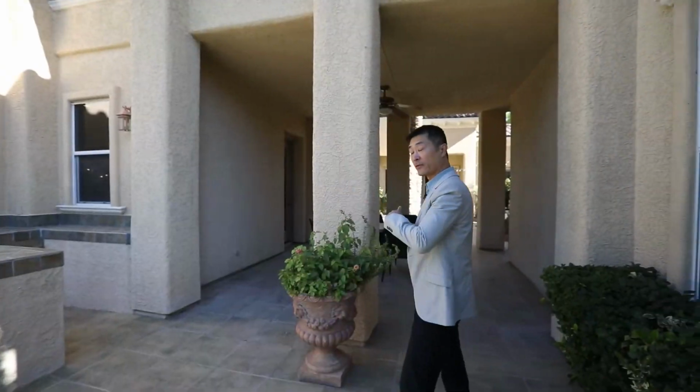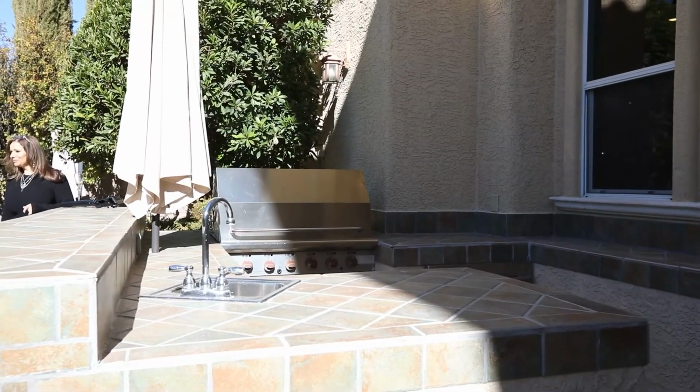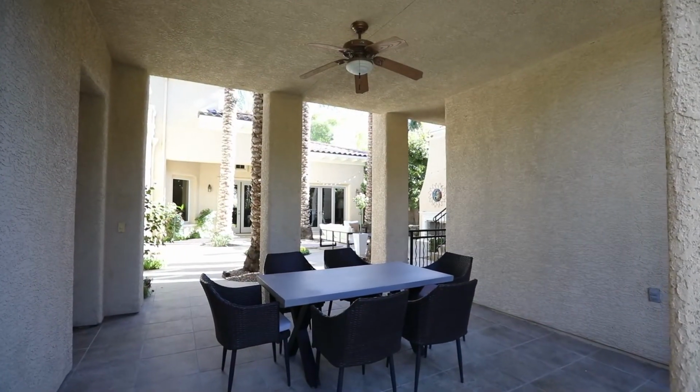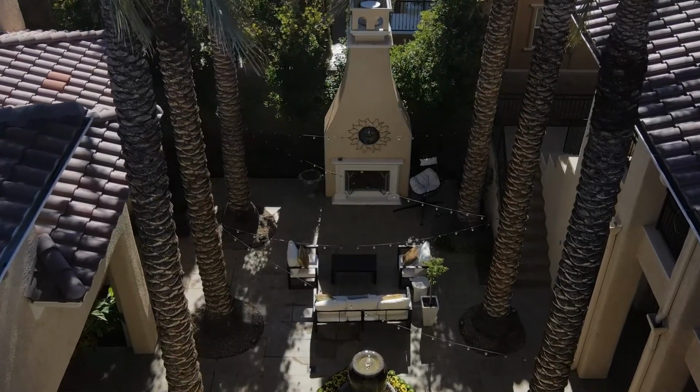So we're gonna head over into the courtyard area. This is one of my favorite places, but over there we have an outdoor kitchen with a Wolf grill, nice overhead patio cover with some seating, and here, courtyard. So now we're in the courtyard.